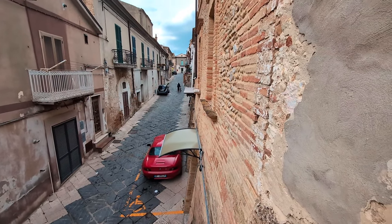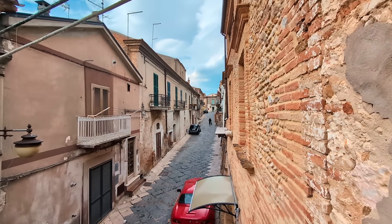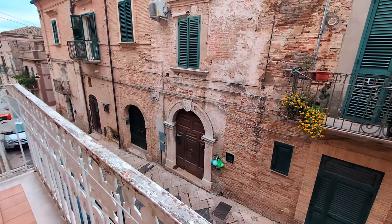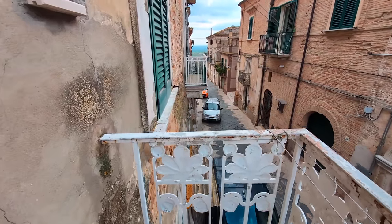And if you wonder about parking, it will pretty much be somewhere along here. Just like most places in Italy, parking is on the street. It's very rare to find a garage in the historical center or even in the center of the towns.